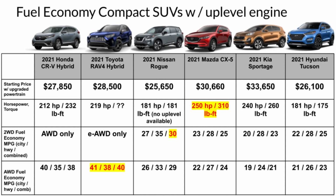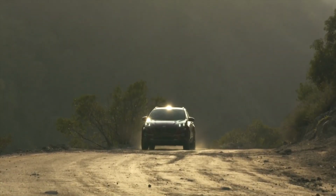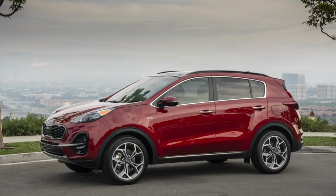If you want to have that extra power along with improved fuel economy, you may want to consider the RAV4 Hybrid or the CR-V Hybrid, which offer around 40 mpg while giving you over 210 horsepower. The towing capacity for the Sportage is 2,000 pounds.